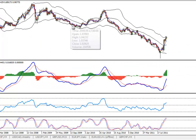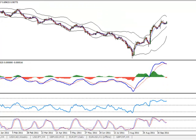Let's continue for the next interesting pair, the dollar against the franc. After the Swiss bank intervention, the dollar gathers strength against the franc. How long is it going to continue? The weekly chart is still bullish. But let's go down to the daily chart.